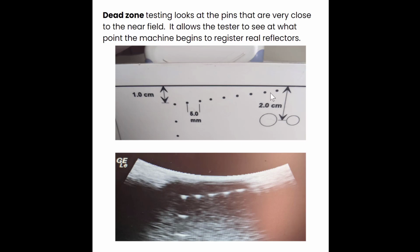And there are 9 reflectors that are supposed to be in this phantom. But when I use my ultrasound machine with the phantom, I only am able to see 5. And there might be a couple more in here, but there definitely is not going to be 9 visible through here. So what we end up seeing is that we're losing maybe about a third of our first centimeter before we're actually seeing any reflectors.